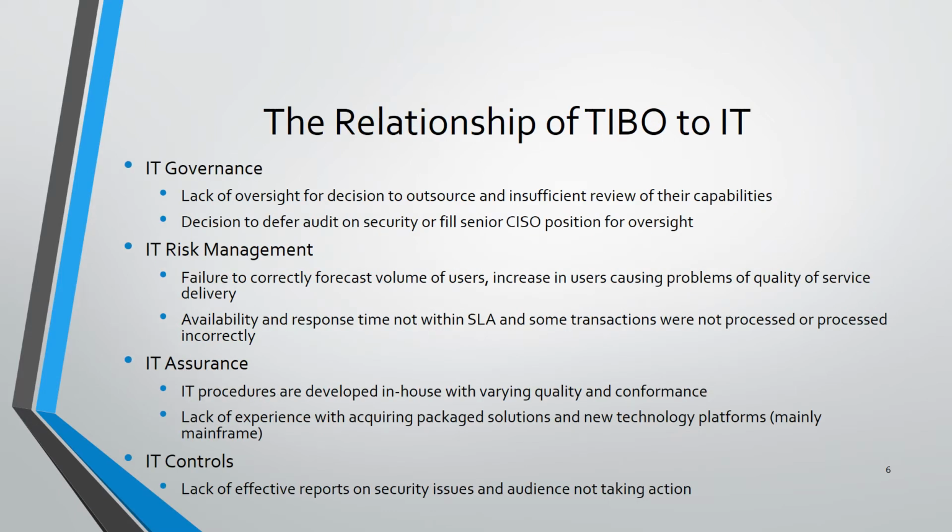This slide covers the relationship of Taibo to IT. The main categories include IT governance. There was a lack of oversight for decisions to outsource and insufficient review of their capabilities. And there was a decision to defer an audit on security or to fill the senior CISO position for oversight.